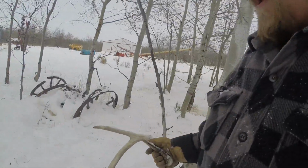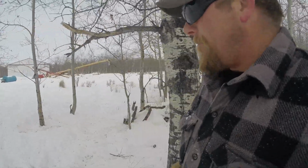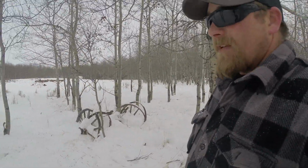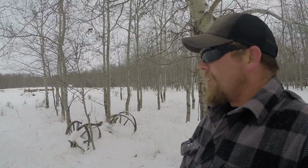Well, I'm going to shut you off. We're going to check this area out, maybe a little closer. We're pretty close to the yard itself, so maybe the deer aren't venturing too far away. But I'll turn you off and we will.